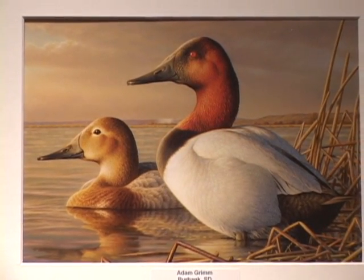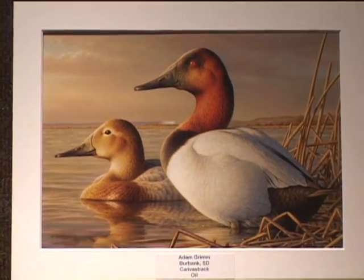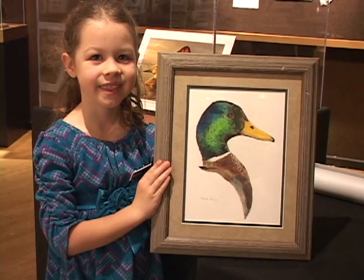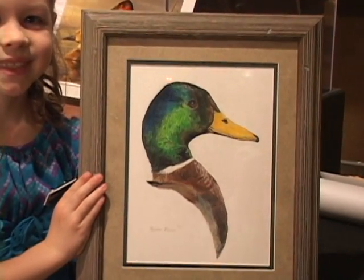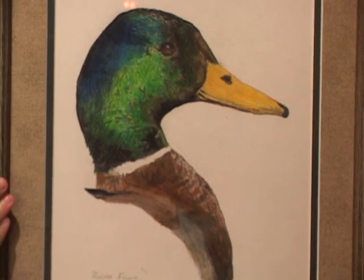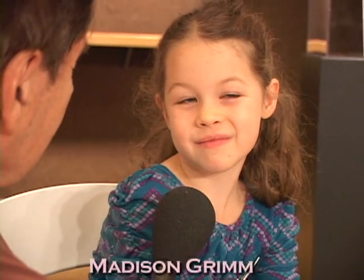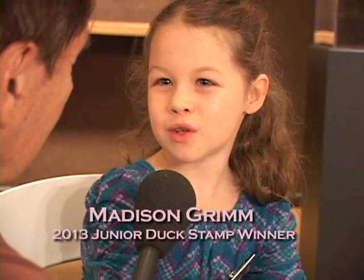This year's contest was a double victory for artist Adam Grimm, as his 7-year-old daughter, Madison, collected the prize in the Junior Duck Stamp Competition. What have you been drawing for us? Mostly ducks. Sometimes I do other little animals, like I doodle them and stuff.